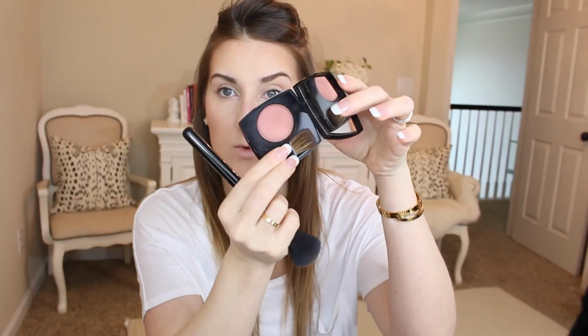Okay. I'm gonna do my blush, which I would usually save to the end after the eyes, but I'm just doing it all right now before I even start the eyes, which is not usually what I do, but that's what I'm doing. And this is the Chanel Rose Ecrin. Super, super good stuff.